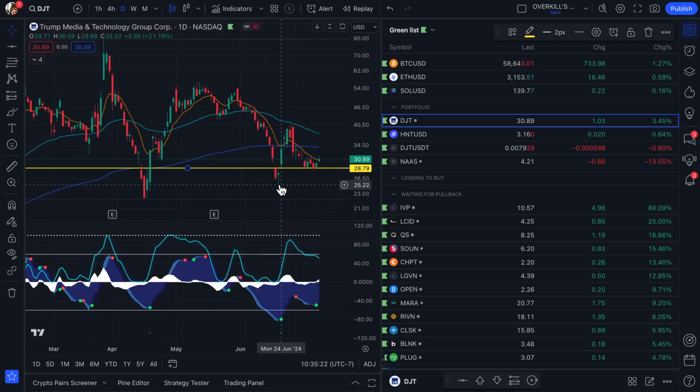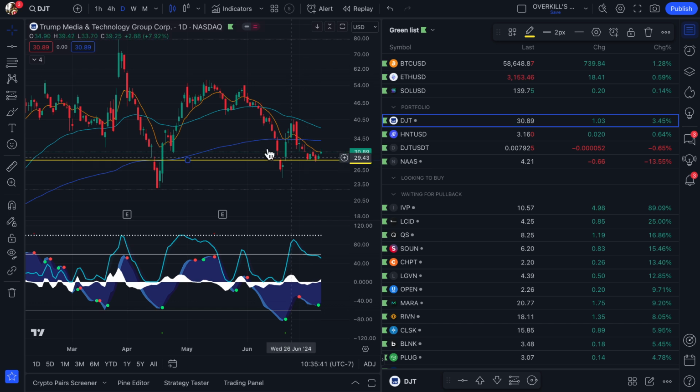I started trading DJT right here. I bought it right here at 24, traded it all the way up to 40, and now I'm back in down here trading it off this dip, this pullback it had from 40 down to 25. So this green dot is telling me this is the bottom. 28, call it 28.50 is the bottom. That's what this dot is telling me. But it's not 100%.